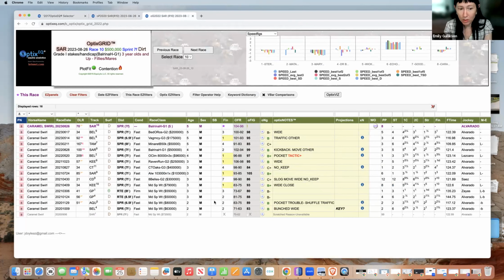Because this horse has been able to show versatility and speed. As drawn outside today, that could be the difference, but there's a couple notes in here that are kind of key. One is, these are your notes. Right. Let's look at the Ballerina last year. This was a B optics grade. It was behind Goodnight Olive, I believe.